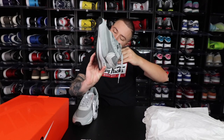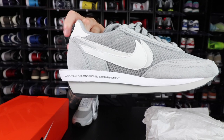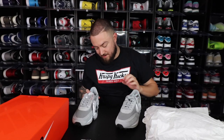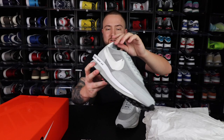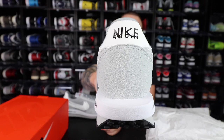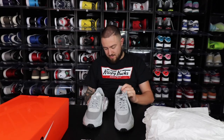And then, yeah, on this side too. This says LD Waffle, LE, something, something, Sakai Fragment. I don't know what the rest of that means, but hey, it is what it is. I don't know all of it. And it has the double swoosh as well. That's pretty dope. And then here on the back, you have Nike Sakai on the back as well. That is neat.